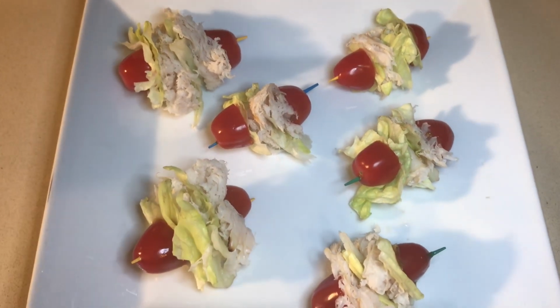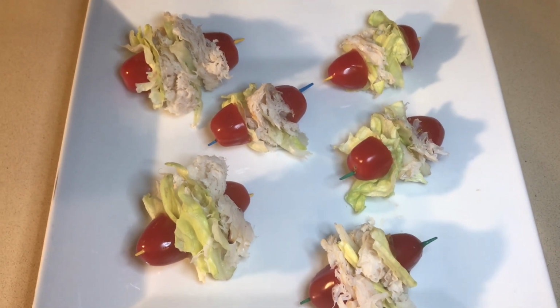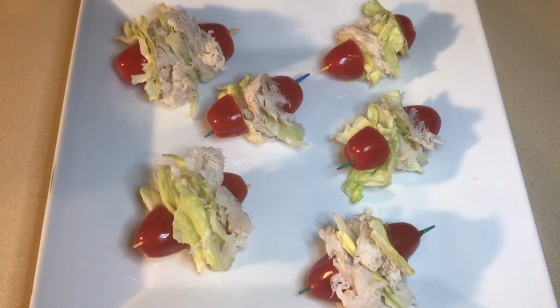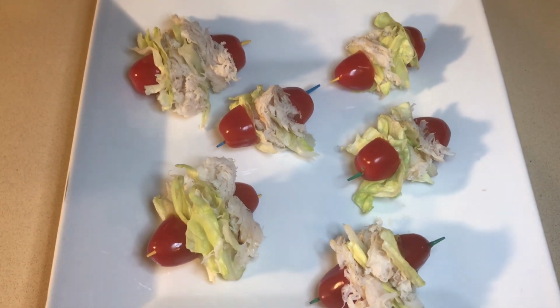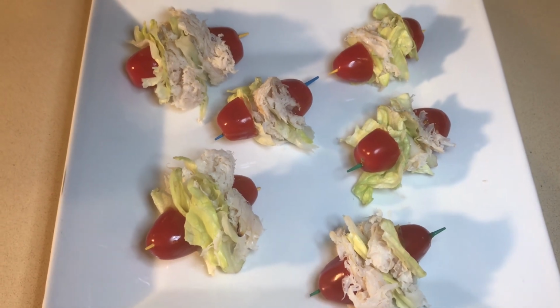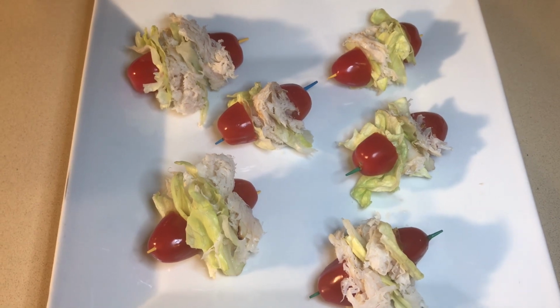So here is a 0-point lunch, and they are adorable. And again, this is something that you can take to a party or a get together, anything. And you can enjoy them for 0 points. So I hope you enjoyed this light lunch, and I will see you at our next meal.